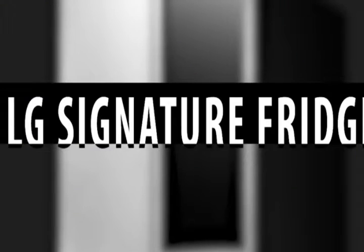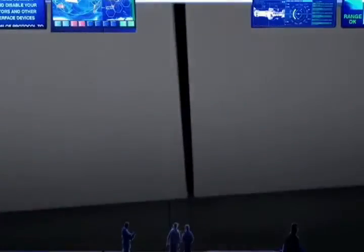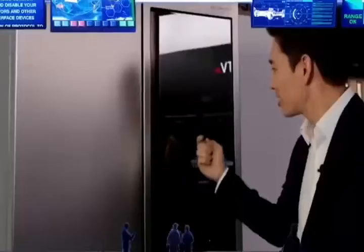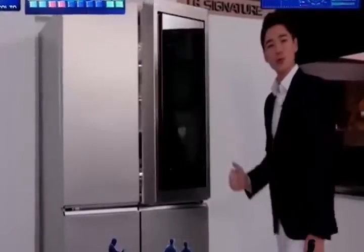LG Signature Fridge. It looks like the days of endlessly staring into your fridge until your parents yell at you may be coming to a close, and that's all thanks to the brand new, super high-tech LG Signature Fridge. With this shiny new fridge, you don't need to open it to see what's inside. All you have to do is tap on the front panel and it becomes clear, so you can see right through.